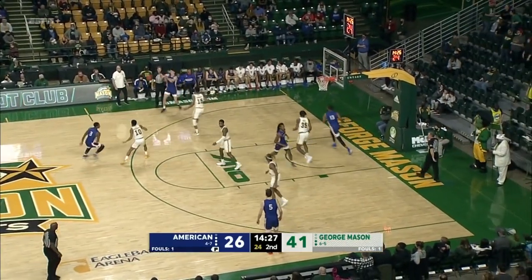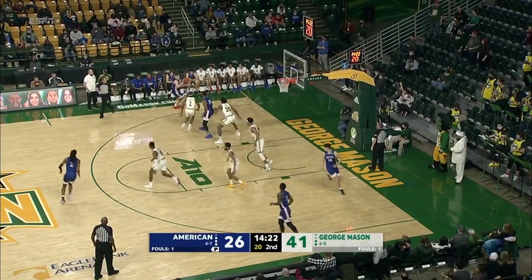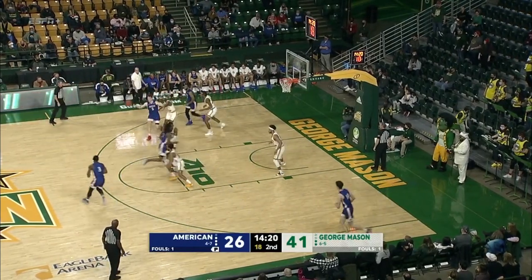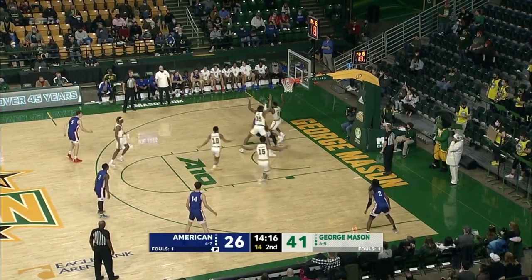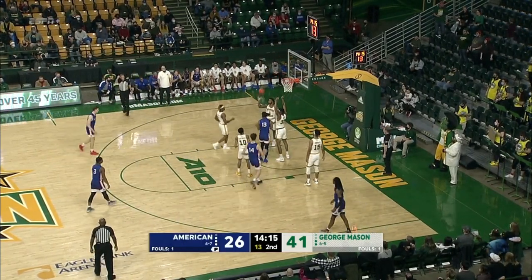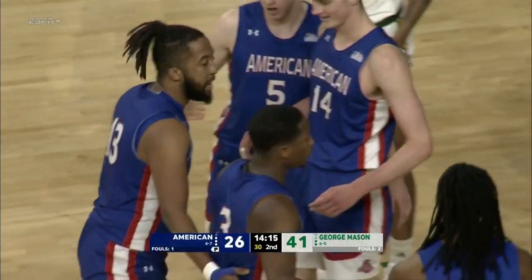Patriots after that hot start. Again, they made 9 of their first 18. Since then, they're just 7 of 21. Had looks, just haven't been able to knock them down, letting American kind of hang around. Nice give and go, and almost the circus finish there. But the foul will go against Malik Henry.